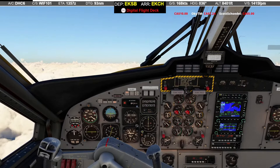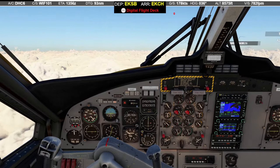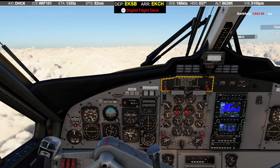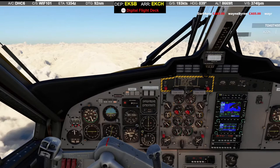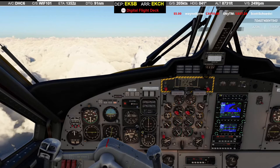Starting to level out now. Let the speed build up. Once we get above 120, we'll pull the power back into cruise. There we go, 120. So the power will come back to 40 inches, and the props will come back to 76. And there's the quick. And we're in cruise power.